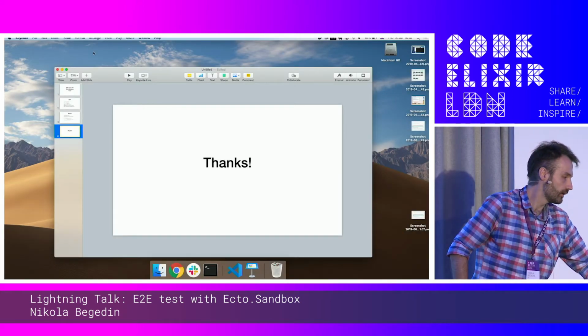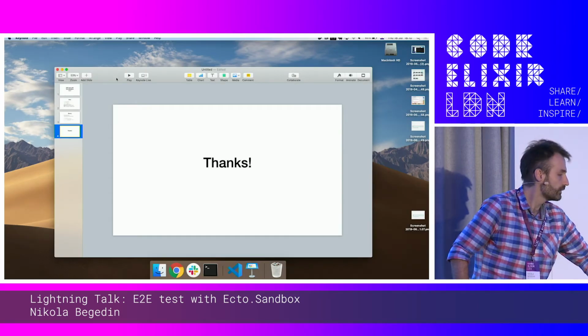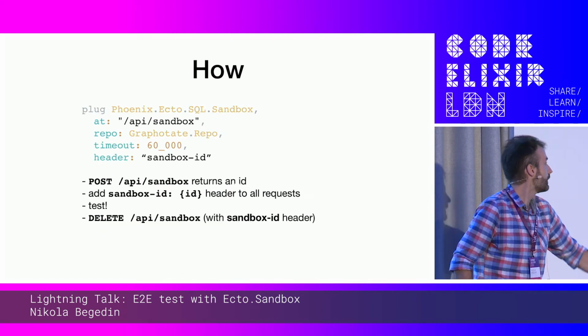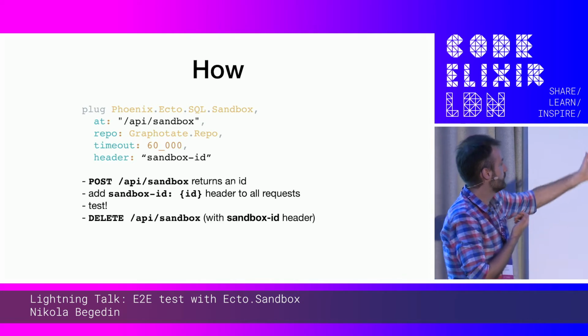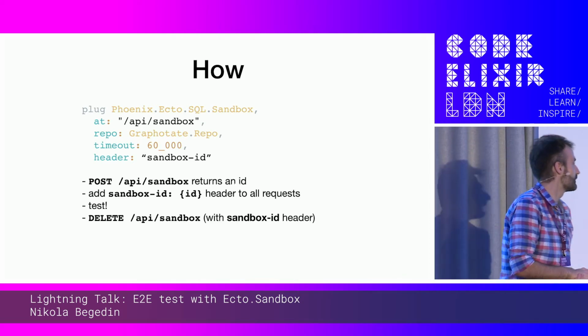Oh, sorry. Just to reiterate, because it's quite useful. How do I go back on Keynote? Oh, okay. Phoenix Ecto SQL Sandbox, that's it. Oh, shoot, I forgot to remove my app name, sorry.